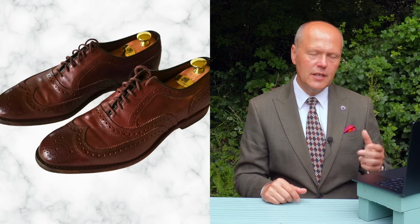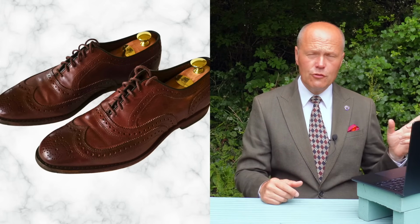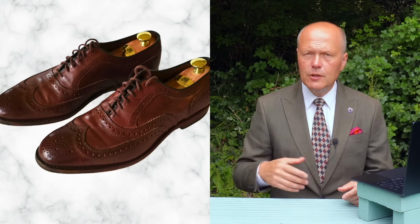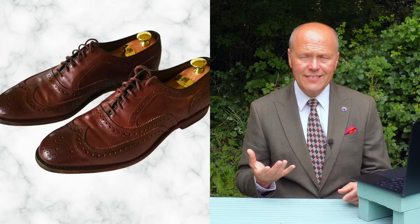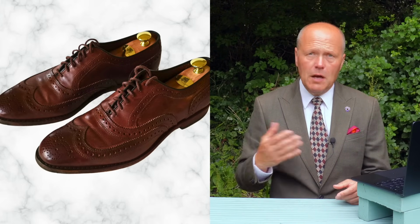The beauty of buying an Allen Edmonds Goodyear welted shoe is that it can easily be recrafted, and they offer a factory refurbishment program. Once your shoe is worn down, you can send it back to the company, and they will put the shoe back on its original last and put a new sole on it and do whatever needs to be done to bring your shoe back up to a beautiful look.